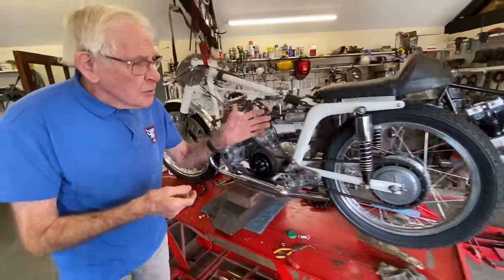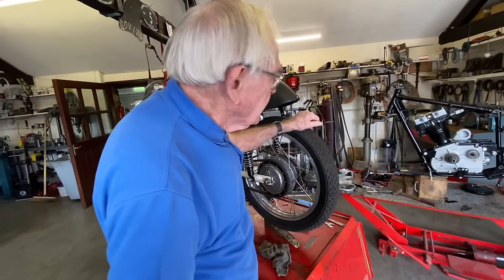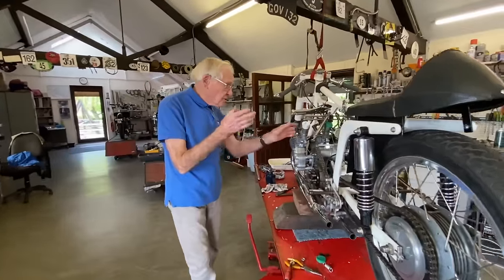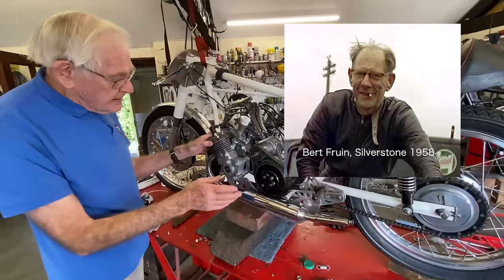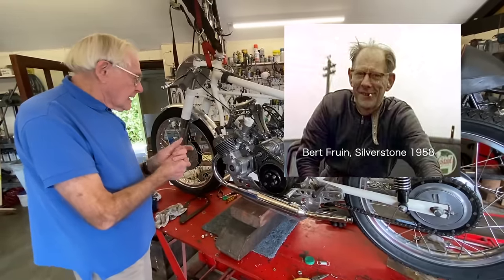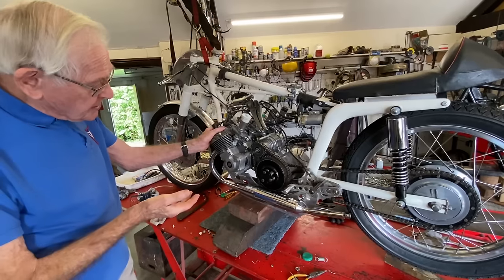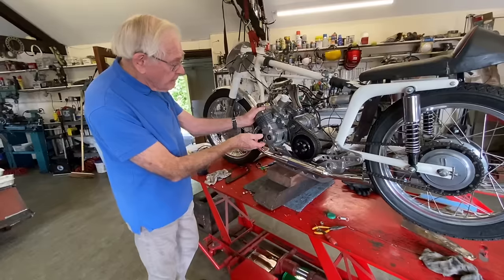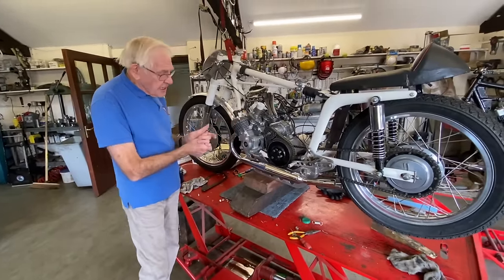Really stonewalled on the new Imperial because we're waiting for the chromium to come back. In the meantime, we've had this four cylinder Froon, Bert Froon. He was a great designer, a great builder of exotic motorcycles. This is in the 65-70 era. We bought this about 18 months ago. Very bad state, bad condition.